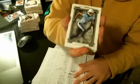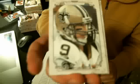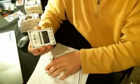Okay. First pack in box four. We're halfway done. I think I got the canvas in the first pack on this one. We got a rookie of Justin Hunter for Museum on the top, and a canvas of Drew Brees. Sam Bradford base on the back. The parallel card is the Saints, Kenny Stills. Looks like a copper.